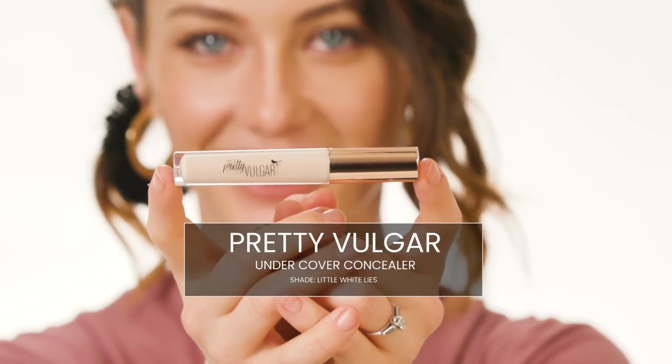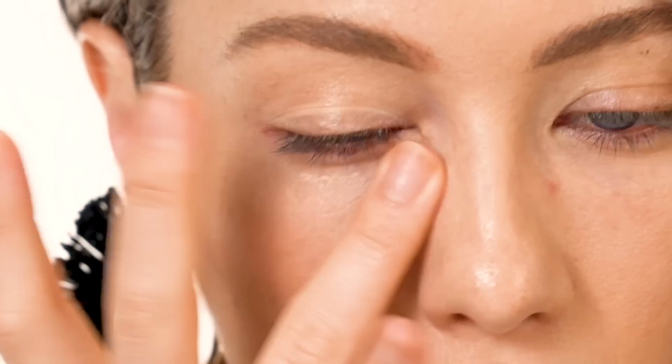So when it comes to doing my own makeup, I like to start lightest to darkest. So that's what we're going to do today. So I'm gonna take this pretty Vulgar light concealer and I'm just gonna do my under eyes and touch up some of my brows. So if you have a concealer that's just a little bit too light for you, it's perfect for brightening. See how that automatically just brightens it?